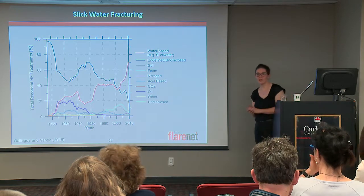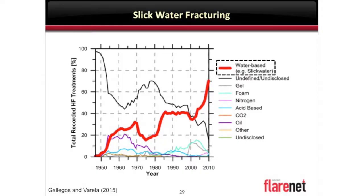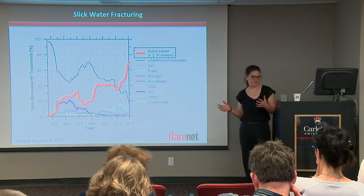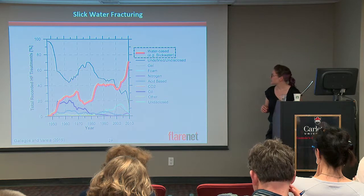Okay, so what kind of hydraulic fracturing is going on right now? This red line here is water-based fracturing, which is called slick water fracturing in the industry. This is typically about 80 to 90% water, and the other component is some mishmash of chemicals and sand.